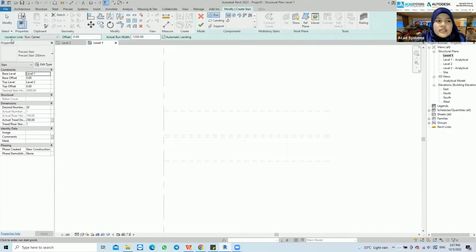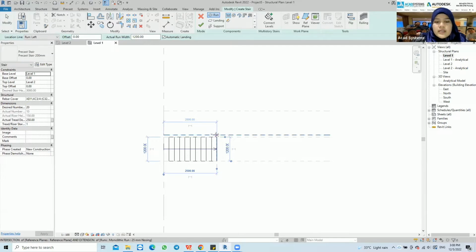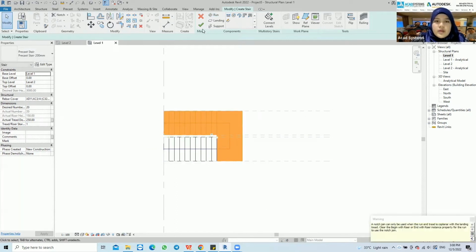Now here, you can see this location line. I'm going to change it to run left. And then I'm going to make sure the automatic landing is checked. Now I'm going to start this stair at this endpoint. I'm going to drag it until 10 risers are created. Click it and bring it upward to the other plane. Click it and bring it back to the grid line. Press escape and click finish.